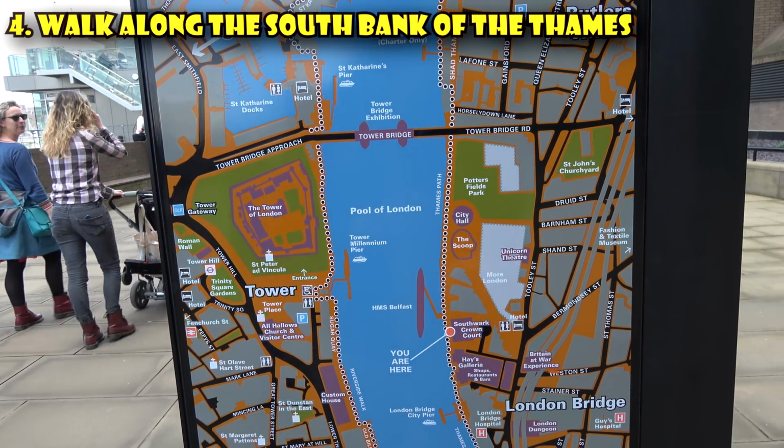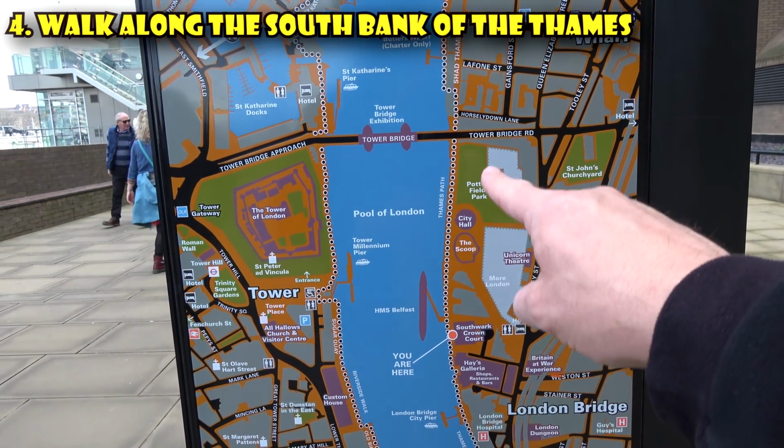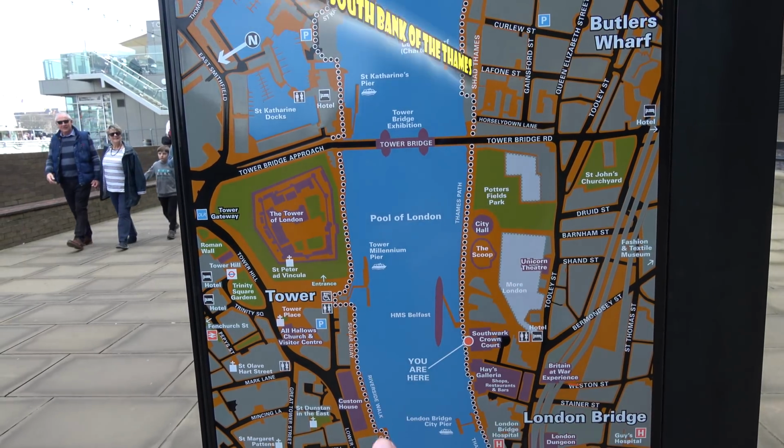You can do the walk as a round trip. You can walk on both sides, on the South Bank this way to Tower Bridge, come back, and then walk along the North Bank too. Another free thing to do in London is to watch the street performers.